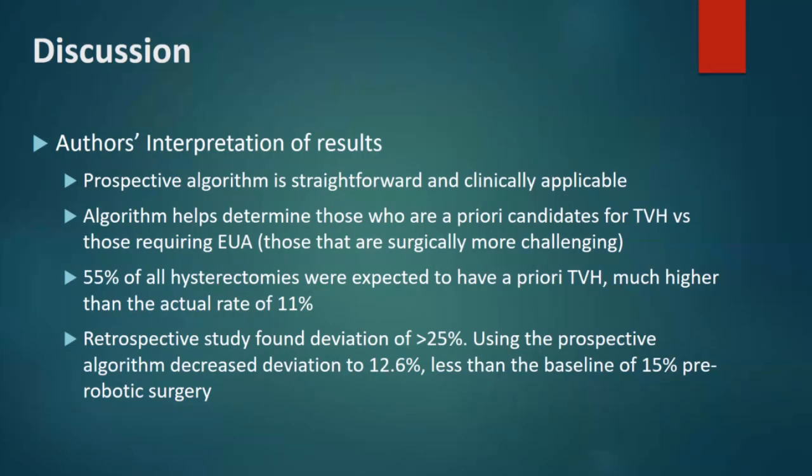So this is the author's interpretation of the results. This prospective algorithm is straightforward and clinically applicable. The algorithm helps determine those who are a priori candidates for total vaginal hysterectomy versus those requiring an exam under anesthesia, which are theoretically those patients who would be surgically more challenging.